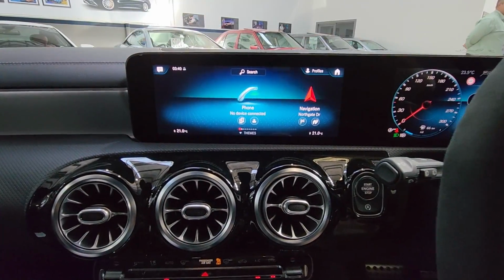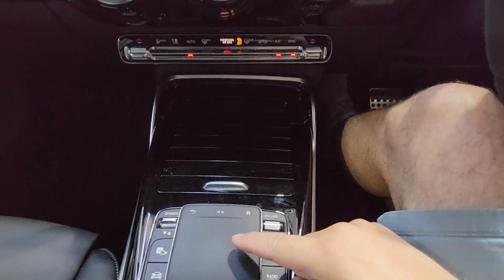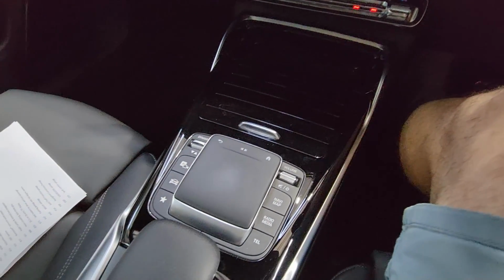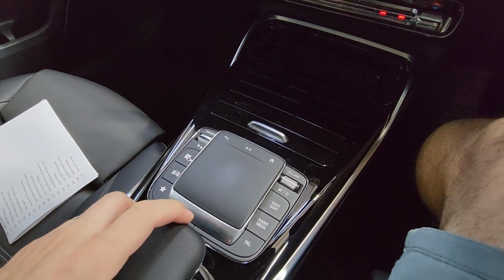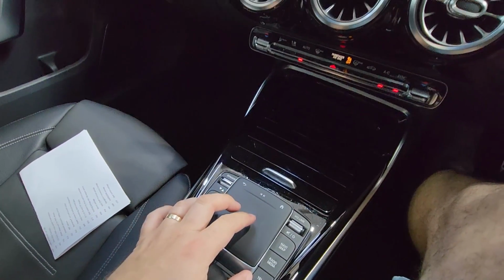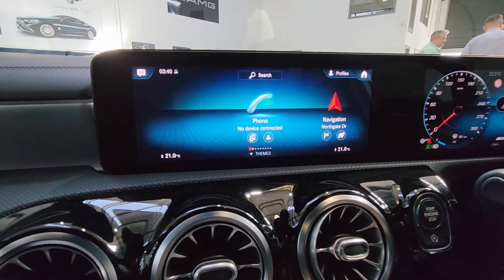Okay, so here we are. Let's start off with the command system, which is just here. I'll be using this touchpad to control it. This is the new one. They've done away with the rotary knob that used to be around. So let's go through that. Okay, so you touch and you swipe much like on a laptop. Let's have a look. Very big screen, very high resolution.